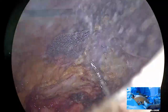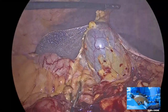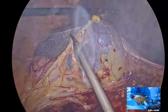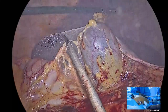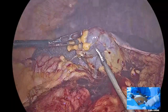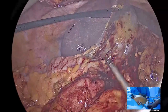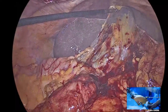I think we should all appreciate the way he is doing the 3-point retraction. Perfect. That's a wonderful demonstration. Look at the way the left hand of Dr. Jameel is working. I think that left hand is the key to difficult surgeries, and the way he is keeping it very steady is making the magic work. Wonderful, Jameel. Anil, thank you.